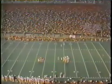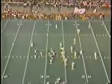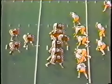Fullback Scott McCray has come in. Billy Jackson has not played since the first quarter at fullback, so apparently there are injury troubles there for Alabama. But McCray is in. He's a 200-pound freshman. It's first down Alabama. The ball is at the Notre Dame 27.